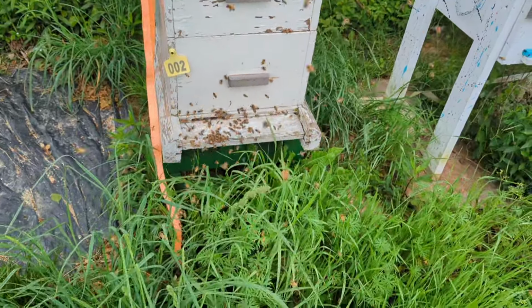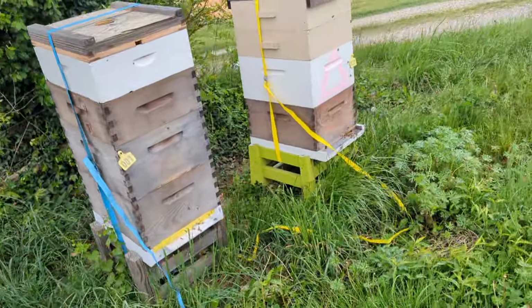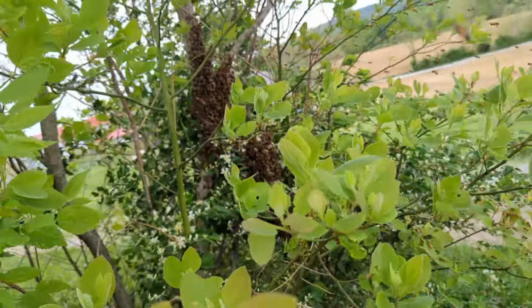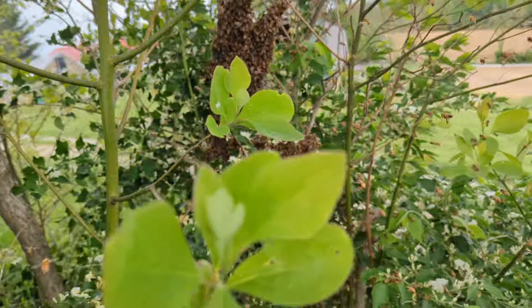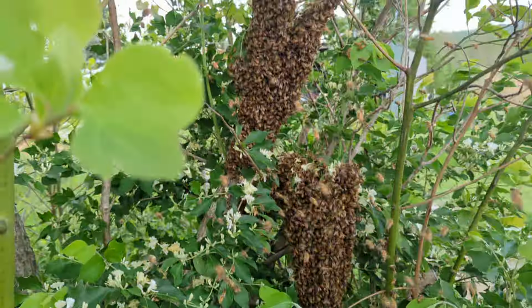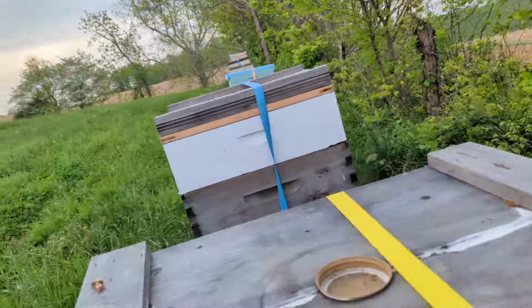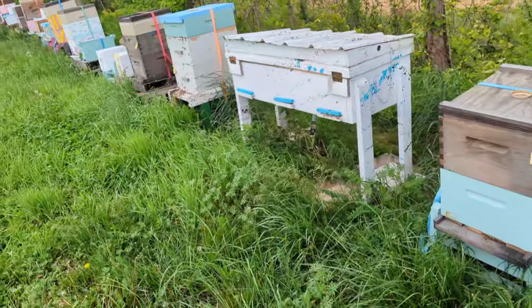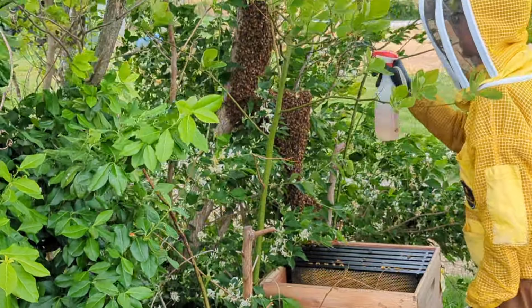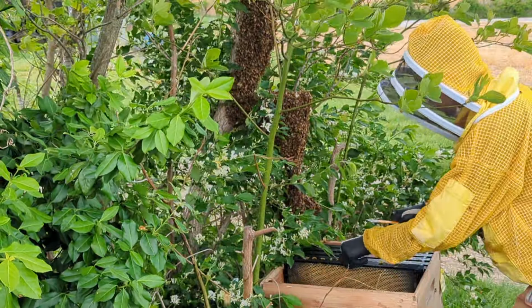Watching this hive swarm. And they are going over here. If we can't get them in the box. Checking it out already.